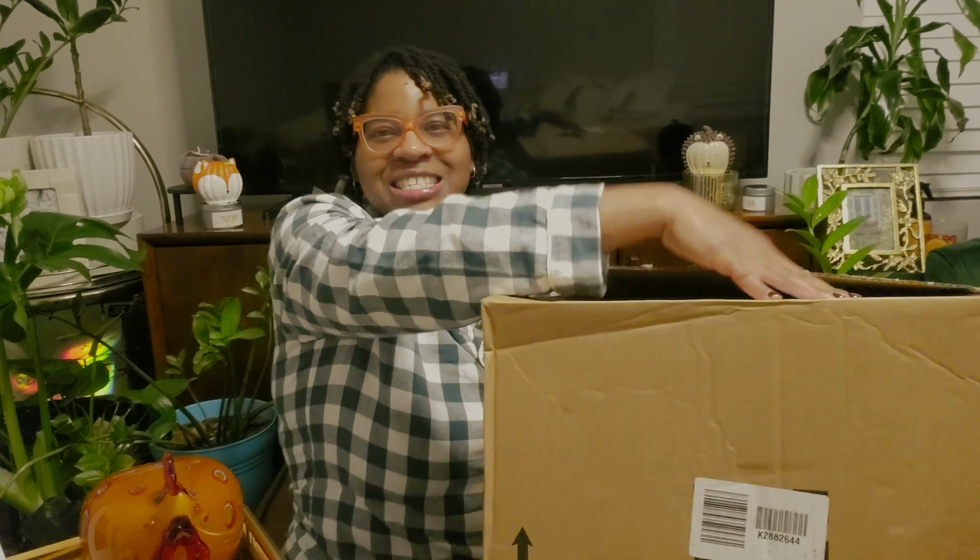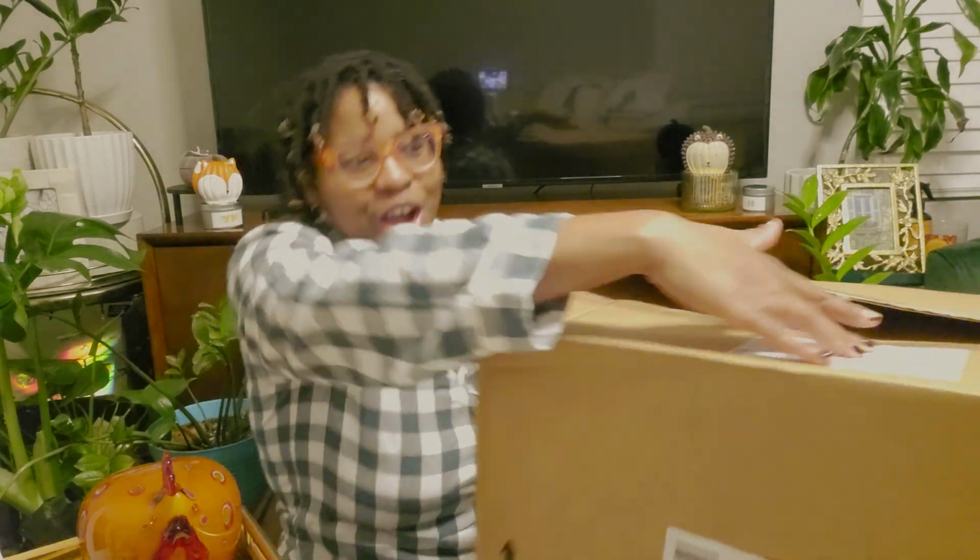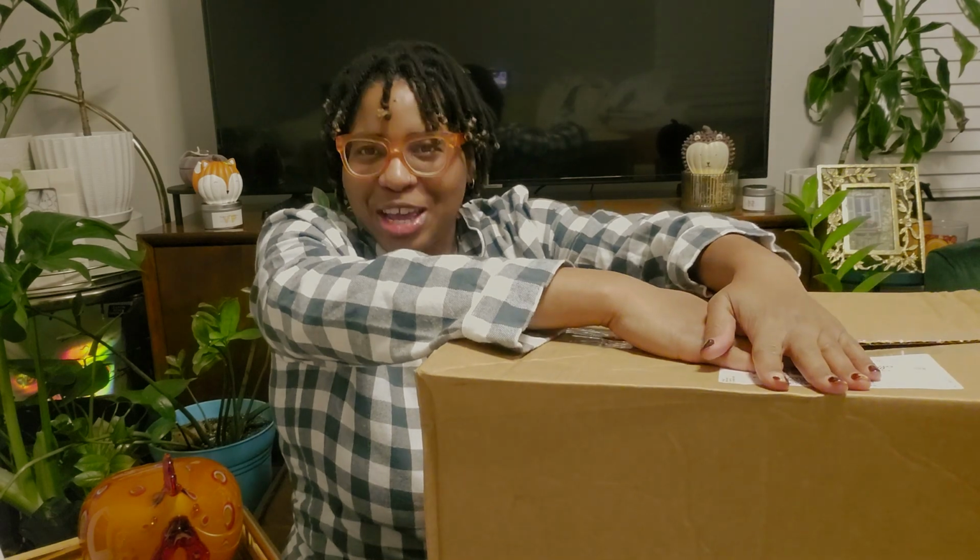And today we are hauling all of the goodies in this box from Sephora. Just trying to make sure my address ain't out there. So I have this big box of goodies from Sephora. I'm going to take it off the table because it's taking up a lot of space.